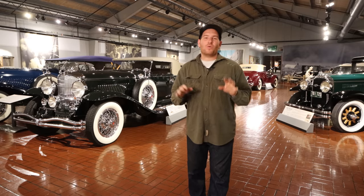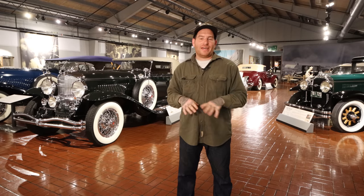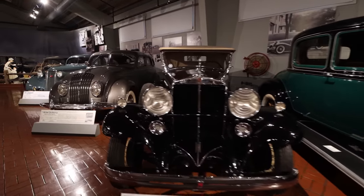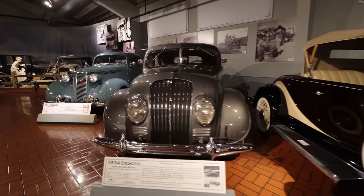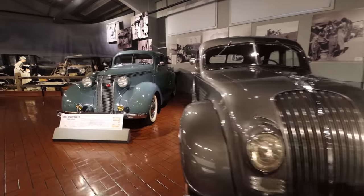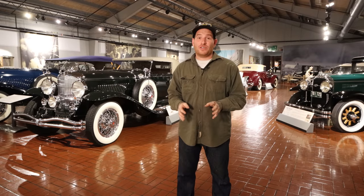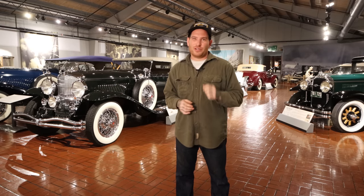All right, so now we're in the 20s and 30s gallery, and if you are a fan of Art Deco design, this is where it's at. It has a smattering of amazing Art Deco vehicles. There's Duesenbergs, there's Rolls-Royce, there's Packards, there's Buicks, there's LaSalles, everything in between is in here, and you will just be overwhelmed with the beautiful design. And also you can look at some of the most rare and most valuable cars you will ever see in your life up close and personal. So let me show you a couple of my favorites.